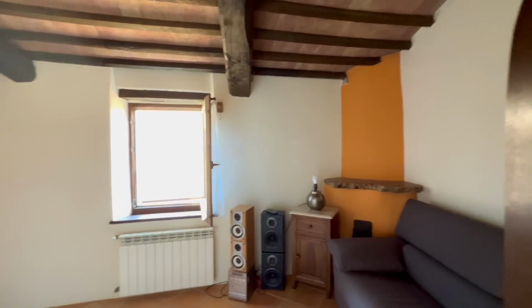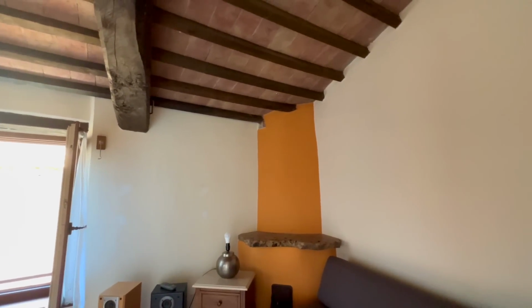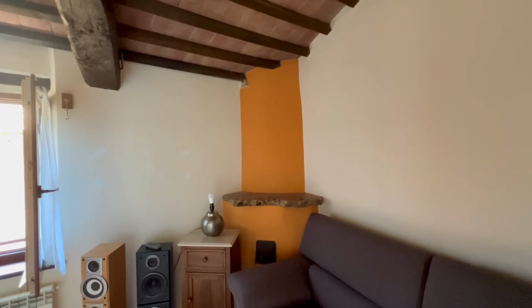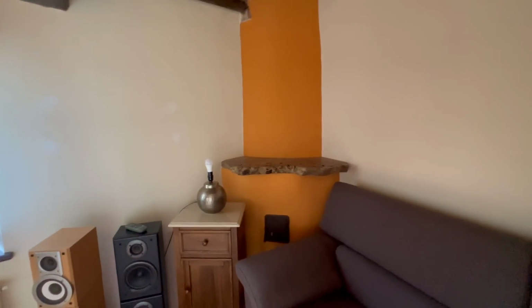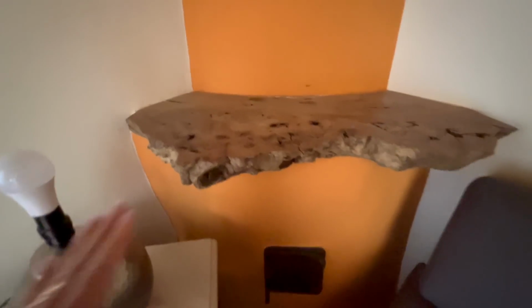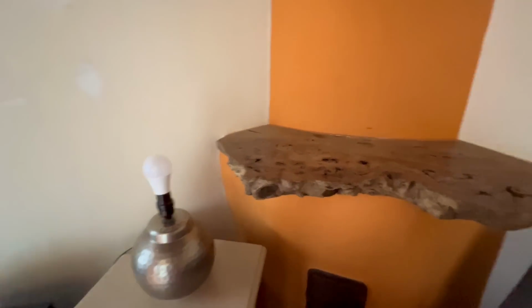So we're entering the smaller of the two bedrooms. Bedroom 1, let's call this. It has a very, very sweet, now blocked for safety, tiny little fireplace, but it makes a gorgeous, absolutely gorgeous detail in the corner of the room. Wonderful big slice of natural wood there on top.